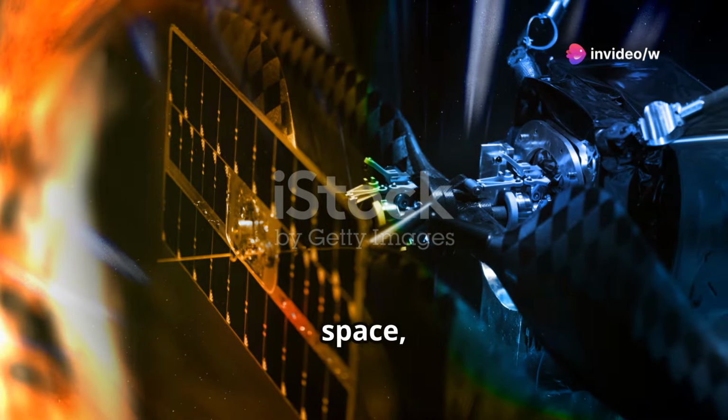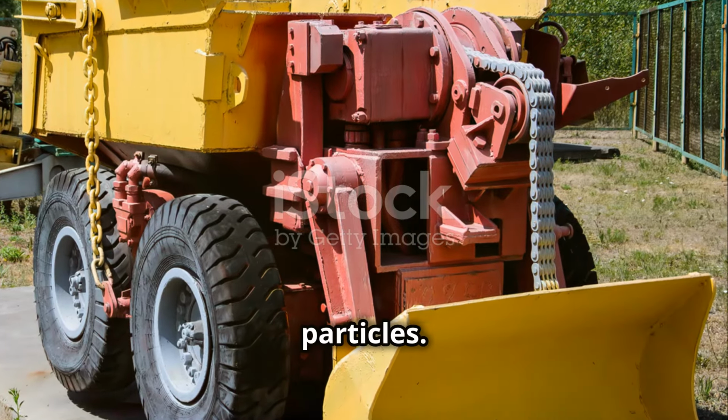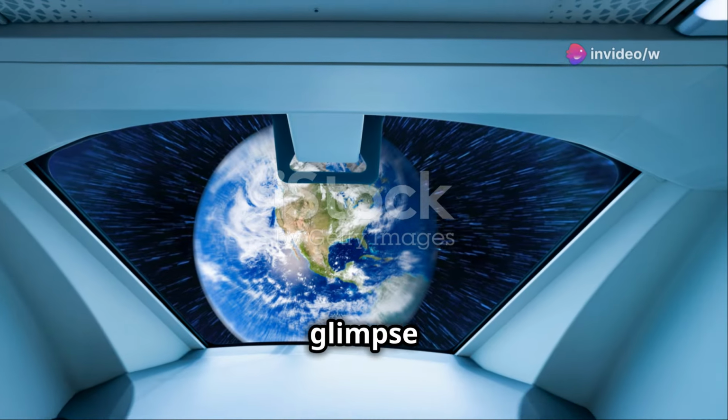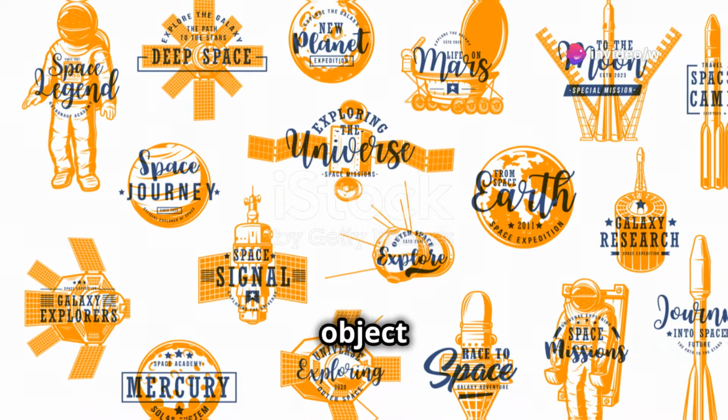In interstellar space, Voyager 1 continues to send back data. It measures cosmic rays and particles. This data helps scientists understand the environment beyond our solar system. Voyager 1's journey provides a glimpse into the vastness of space. It has traveled further than any human-made object before.